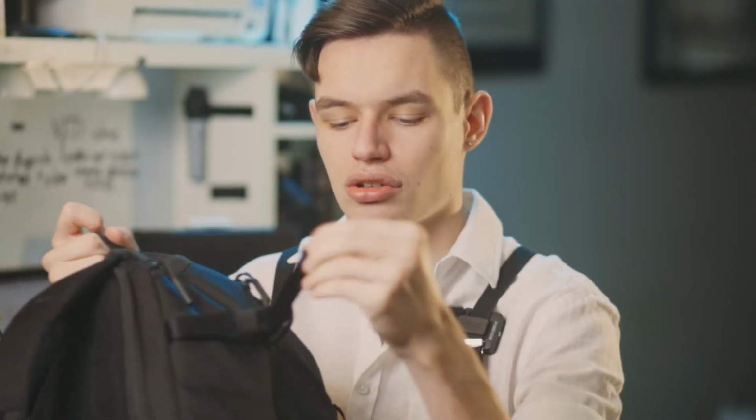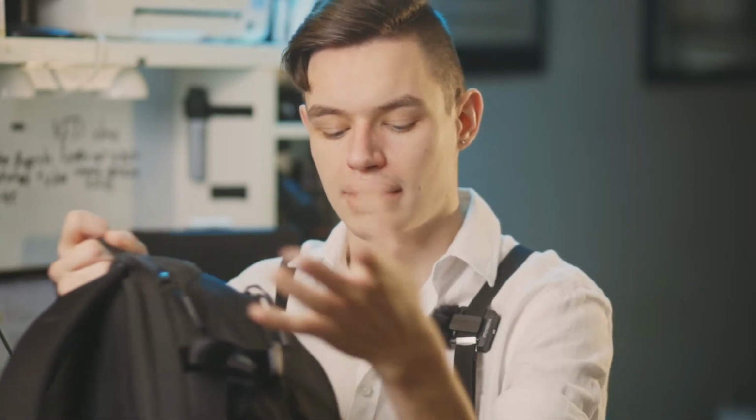And sometimes even then I still do need to fight with it a bit. So if you're somebody that likes to carry around a large water bottle on the side of your camera bag, this is maybe not the one for you. But with that in mind, on the other side, we have a couple straps to hook a tripod on. These do not clip or anything. They're just these little pull guys that you can loosen and tighten as you need to.